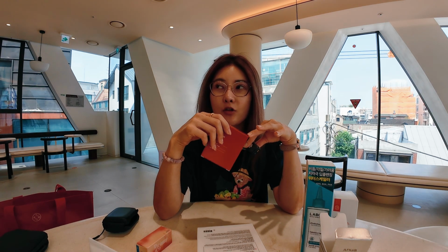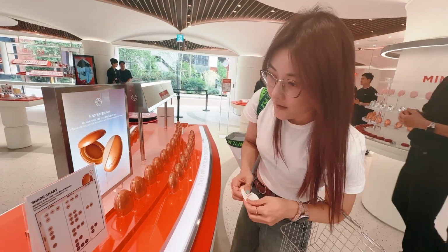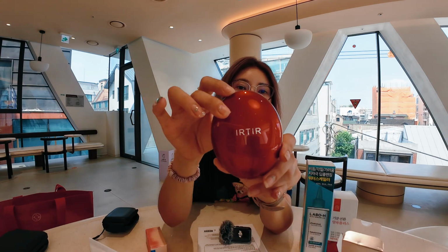They also have another cushion there that I've been trying. It's called the Tirtir AI cushion, which is also trying to give you that blurry effect. All of their cushions are really good, so I definitely recommend this.